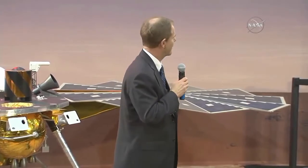But so the United Launch Alliance, out of the 128 launches that we've had in our history, 37 of those have been with the 401. So this is by far the workhorse of our Atlas family. Almost half of our Atlas vehicles have launched this configuration, which has been a very good vehicle for us and for our customers.